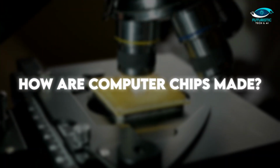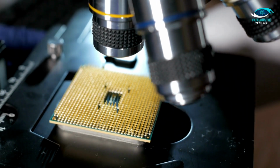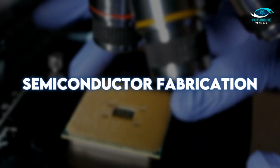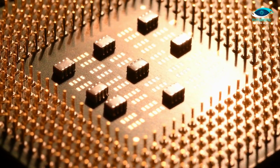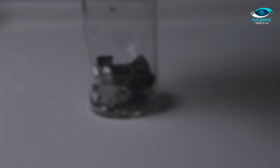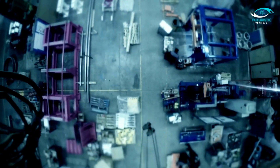How are computer chips made? Embarking on the magical journey of crafting computer chips, we unveil the secrets of their birth through a wondrous act known as semiconductor fabrication. These mystical materials, known as semiconductors, possess the unique power to conduct electricity, divided into the enchanting realms of silicon, the star of our show, gracing computer chips, and the captivating germanium. So let's embark on an illuminating odyssey through the steps of this intricate process.